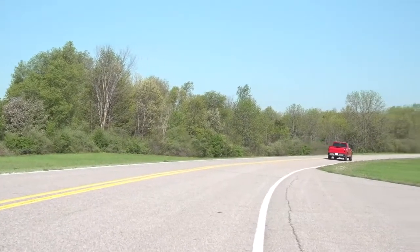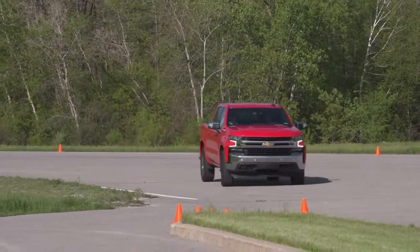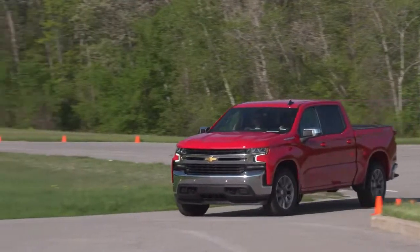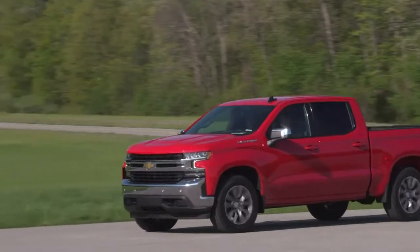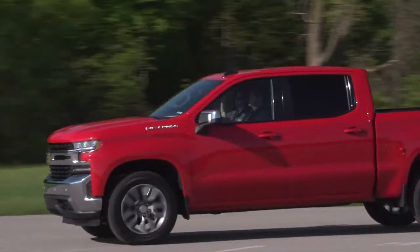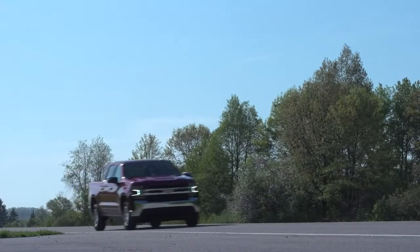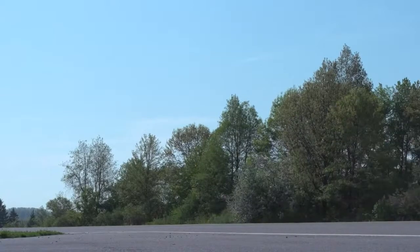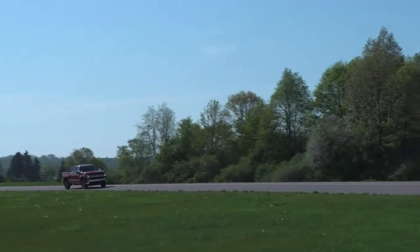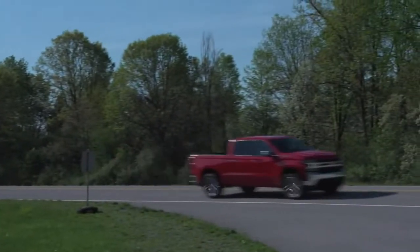Now, inside, this particular model has leather seating, and the front bucket seats are heated. The rear is a 60-40 folding seat with a flat floor in the back, which is really nice for cargo. It has the 8-inch touchscreen in the dash, where you'll find Apple CarPlay, Android Auto, and your HD rear vision camera. Your convenience controls are all there, your Bose premium audio, and even a rear power sliding glass.